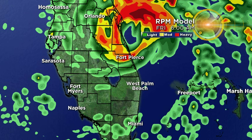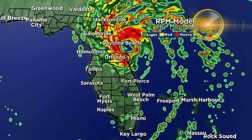At Orlando, we actually have the theme parks closing later this afternoon because of this approaching storm. Not a bad idea. You don't want to be at Disney World when Mickey Mouse is floating around himself. Those ears are too big to be in the middle of a hurricane.